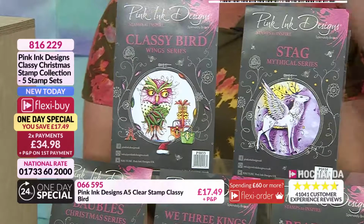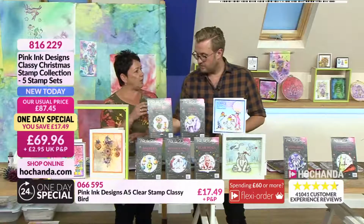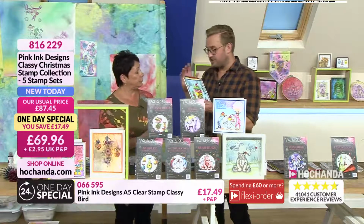The main image is big. Well, even though the main image is big, you can use parts of the image rather than the whole thing. Yes, of course. So you can make your smaller cards if that's what you want to do. Yeah, you really can. You can just extract different elements, can't you?